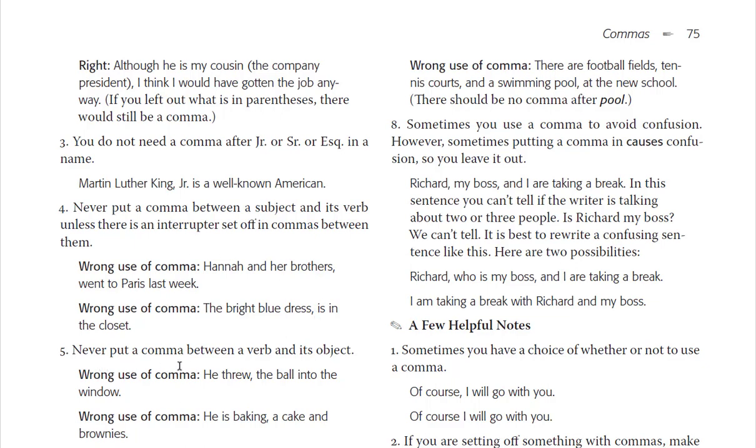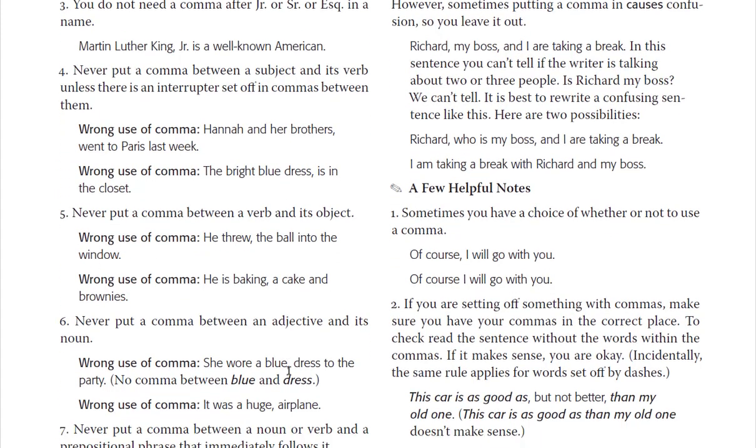Never put a comma between a verb and its object. He threw the ball. So here you have subject, verb, object. You don't need a comma between the verb and the object, just like you don't need a comma between the subject and the verb. Wrong use of comma: He is baking a cake, and brownies. This is not a list, right? If I say he is baking a cake, and 3 or 4 other things at least, then you use commas. It has to be at least 3 or 4 things.